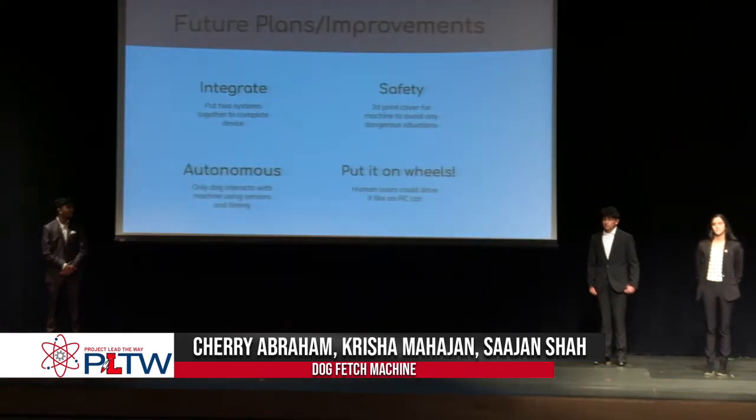And now for future improvements, we would like to obviously integrate the two systems together. To complete our device, we would like to add safety features, which would be 3D printing a cover for the machine to avoid any dangerous situations like electrical short circuits, or while a child is playing around it, or also for the dog.